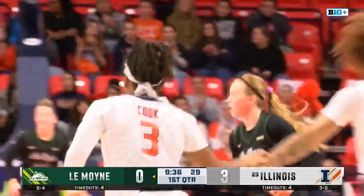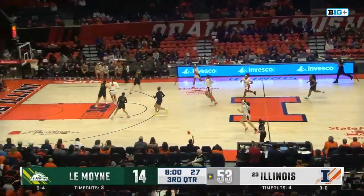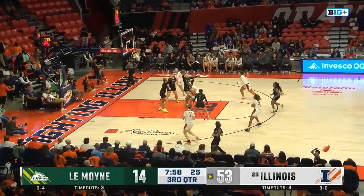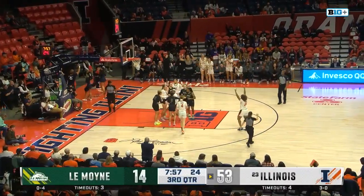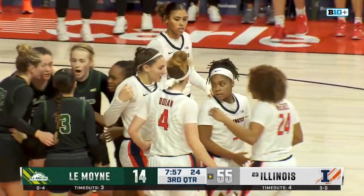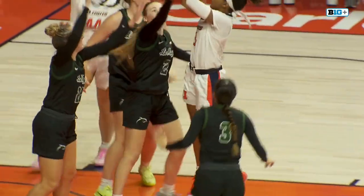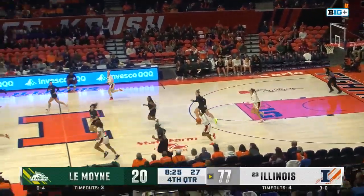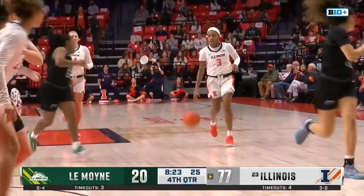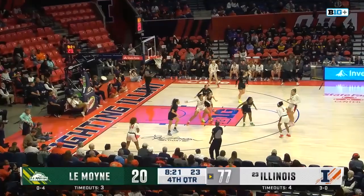You think they missed her, Peter? And they might have missed a call under the basket there. Florville got sent to the ground with a little bit of a shove. Makira Cook and one. The crowd goes wild. And that was great transition offense. With the board, Illinois up on Moyne 77-20.